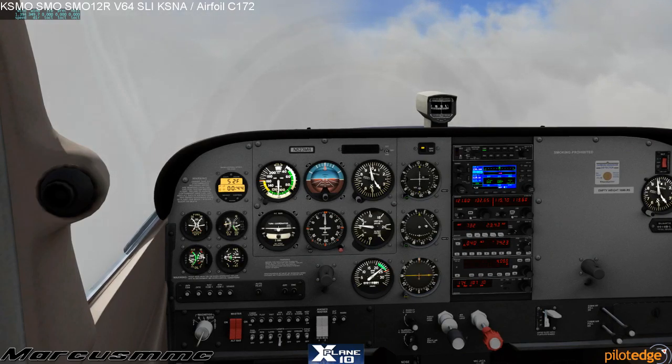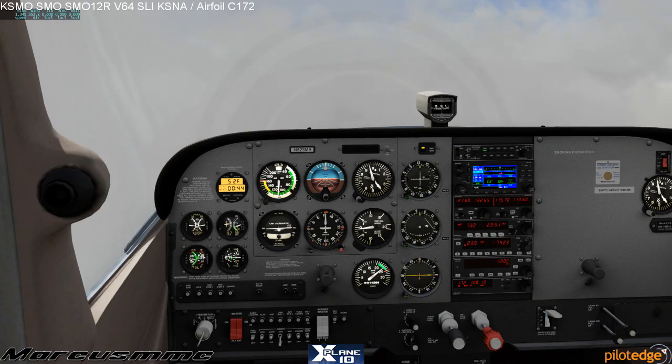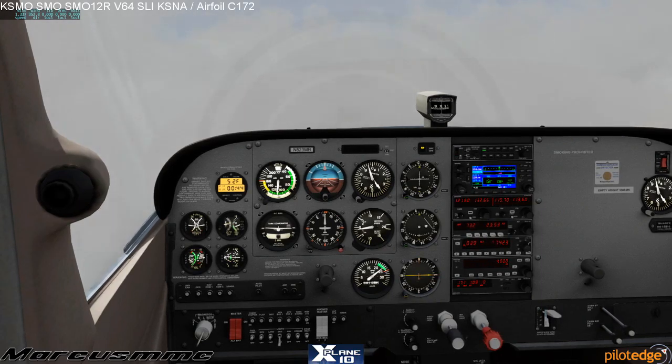Okay. 67 Bravo Romeo, going to maintain 8,000. I am in a full Cessna 172. I cannot hold another pound. I'm running an FSE flight between Santa Monica and John Wayne.